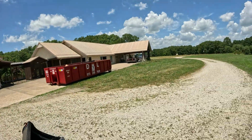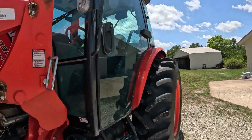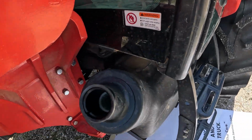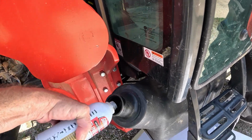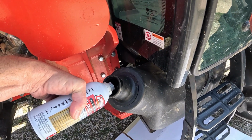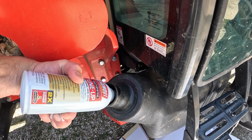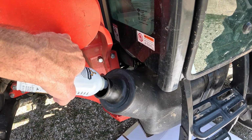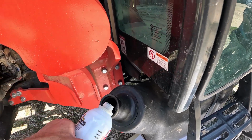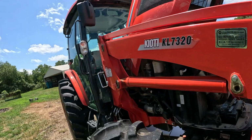There's an air bleeder on top of that, but so this has a mesh screen in it. I'm gonna put this tune-up in there, or Seafoam or something, to get the moisture out, and then I'll try and get it started, and we'll see what happens. I mean, it ran before it quit, and then I could still restart it, but then it quits after just a minute or two.